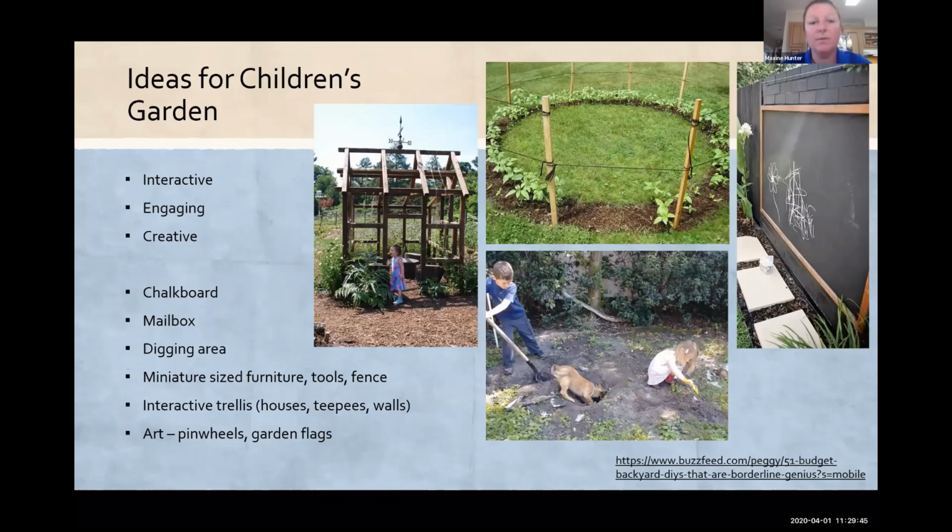So I know at our house we have several areas similar to mailboxes where they stash things, and we check them regularly for spiders, snakes, and bees or wasps. So always keep an eye on that in your children's garden areas. Digging areas, like I mentioned before, fantastic. Miniature-sized furniture. We always keep chairs for our littles outside. They have their own set of tools. Those are all very good things to keep in the gardens for them. Art, pinwheels, garden flags. They love anything like that. It draws their attention and keeps them entertained.